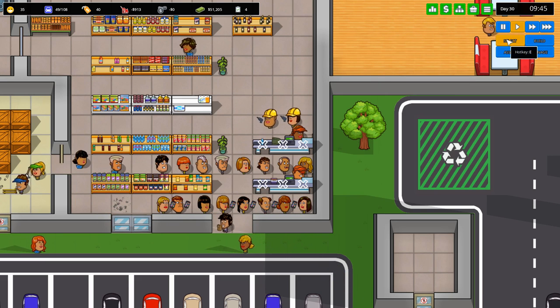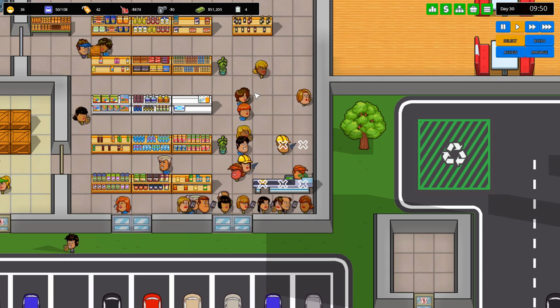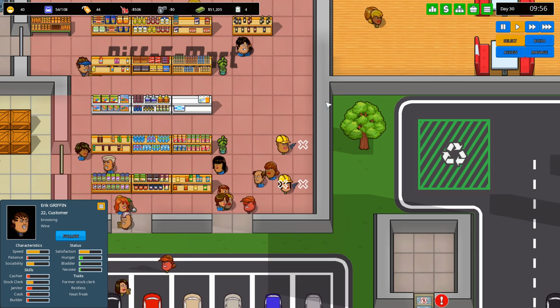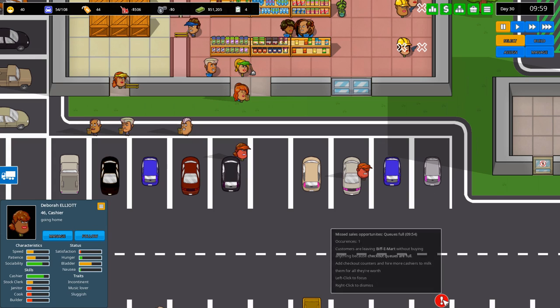Looks like it. Oh, there we go. They come to the next one. Look at all these people in the queue. Oh, where do we go? Is he angry? But he's always gone shopping again. Oh, look. Everyone's unhappy. Let's just pause this a sec. What's happened here? Look. Going home. Satisfaction at the lowest. Look at that. Oh, dear.